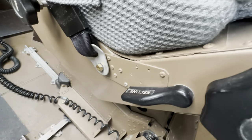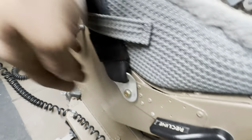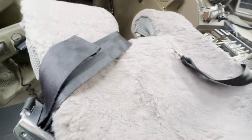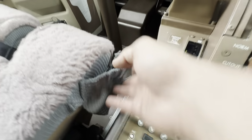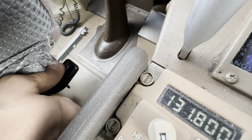And here's the manual functionality. You have functionality for recline, one for vertical, meaning seat going up and down, and another one for forward and backwards right there. I think we're done talking about seats. We beat this horse to death.